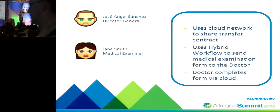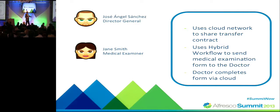So we now move to the next stage, and we're going to use the cloud. So Jose's now got his contract. That's all completed. He needs to send that to Tottenham Hotspurs for them to look at, negotiate, and what have you. The other thing he needs to do is, and I should have changed this, because apparently a medical examiner in the US means somebody that looks once you've passed away. So imagine that says doctor.